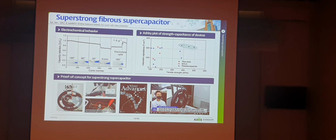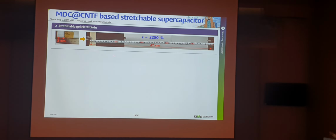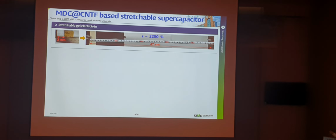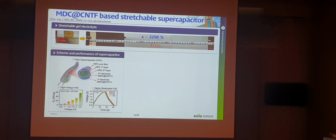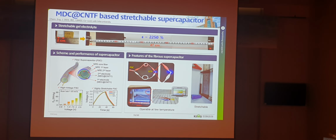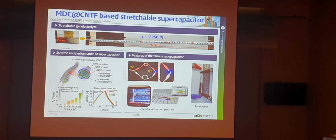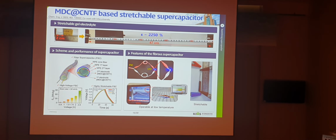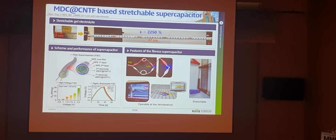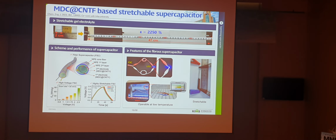So we can show this multifunctional CNT fiber, and we also co-work with another professor who is studying and developing a stretchable gel electrolyte. And we can prepare this stretchable supercapacitor with high performance, even at low temperature. We can prepare the stretchable supercapacitor based on our CNT fiber, I mean the MDC and CNT fibers. So if you have any idea which can co-work with our group, we are always welcome to work with anybody. So please feel free to contact us.